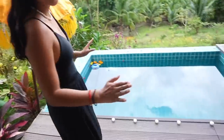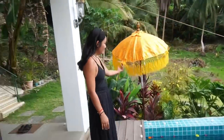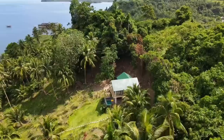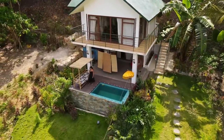Hey, can you show us the crown jewel over there? Okay, so this is probably the place where we're going to spend most of our time. I think you're right. A private swimming pool overlooking this view. Look at that. How cool is this place? They even have this umbrella. It's like Bali. You guys saw how difficult it was to get here. Would you expect that they had a pool of this size? Absolutely not. And that's so amazing.